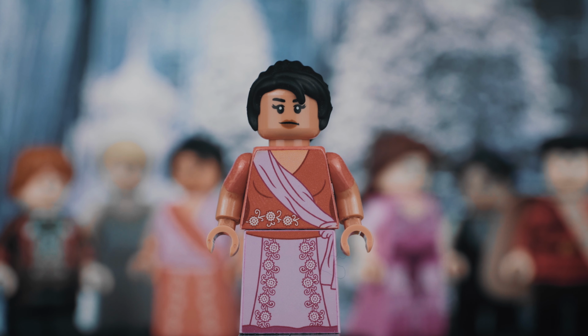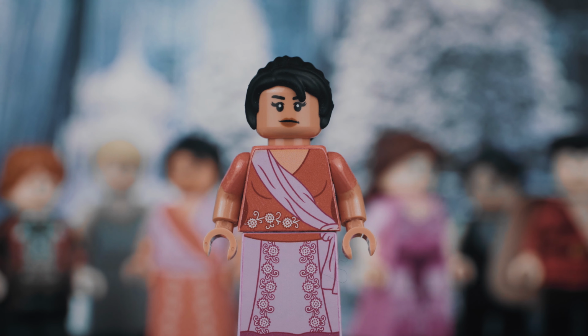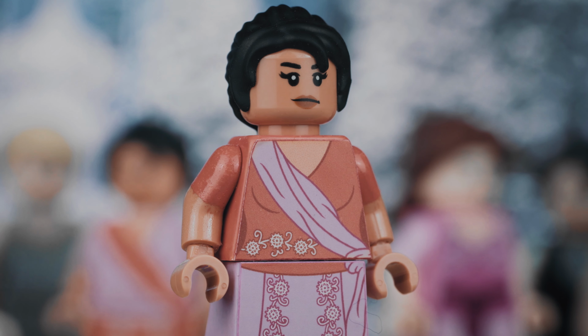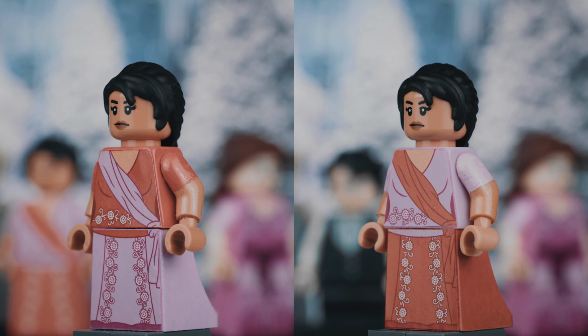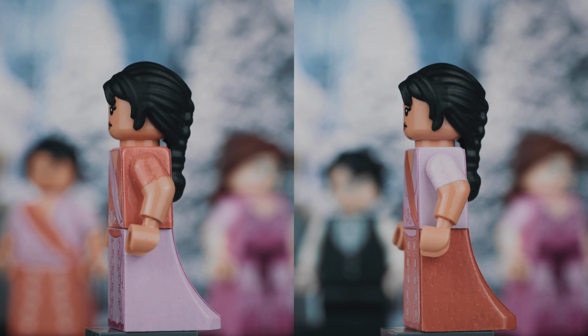The Patil Twins, Padma and Pavati, went with Ronald Weasley and Harry Potter to the Yule Ball after Pavati accepted Harry's invitation. I'm making the twins share the spot in the showcase because they are actually completely identical. It's just the colors that are different, so that everything that's pink on Pavati is orange on Padma and vice versa. Now that you've seen both of them, I will mostly show Pavati.